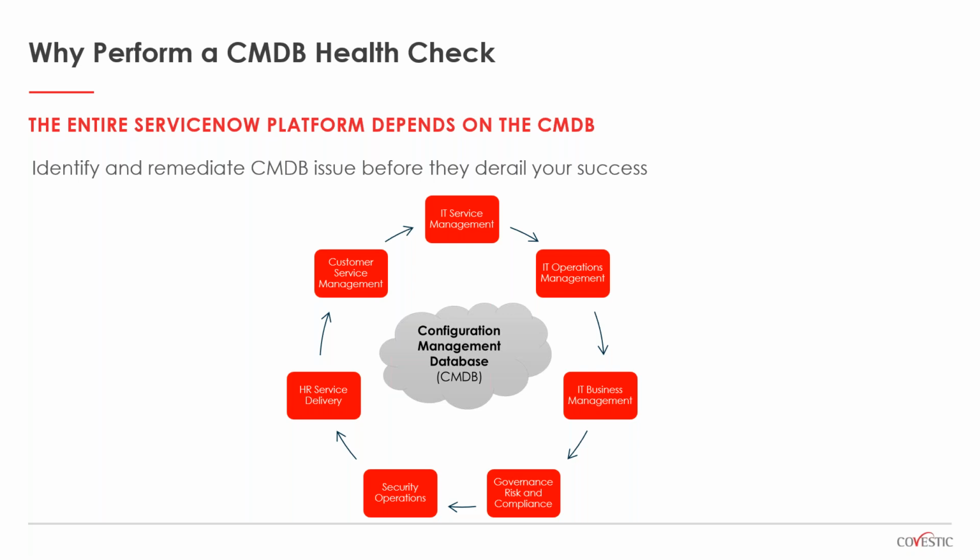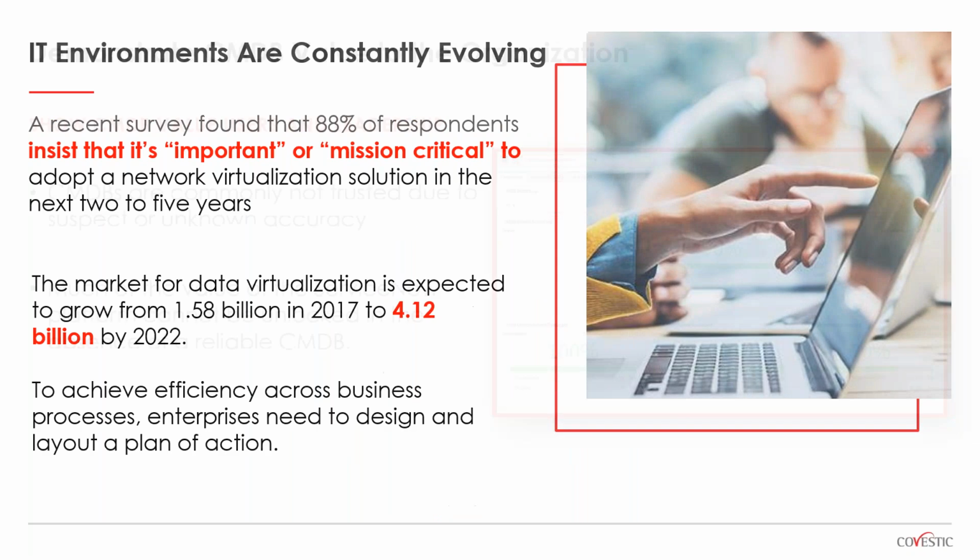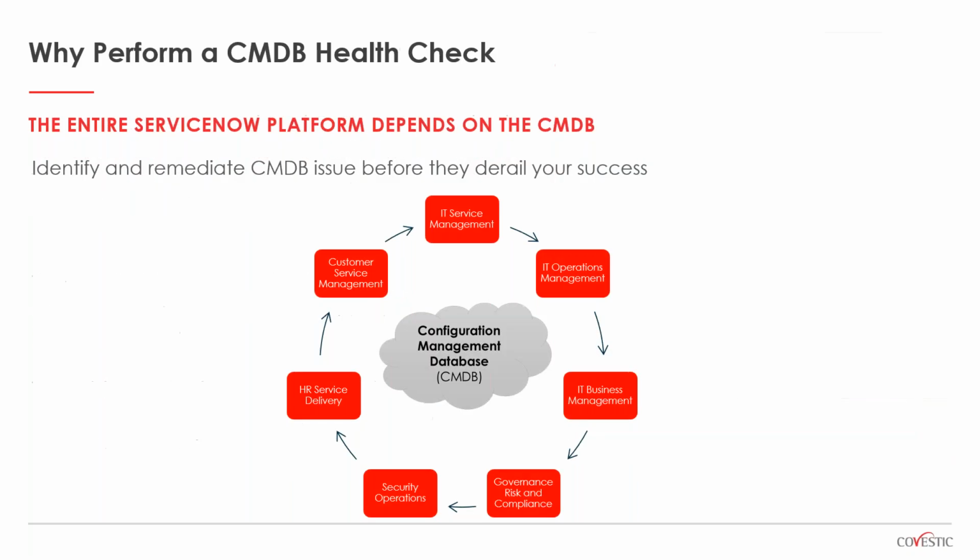But when we want to get beyond that, when we want to get the real value of the tool and move into IT business management areas, governance, risk, and compliance, and particularly in SecOps, moving into security operations, those customer engagements, like I said before, are often delayed for CMDB remediation tasks. So it's not just about leveraging it for those ITSM solutions. It's getting the value out of the whole platform for all the things going on in there.